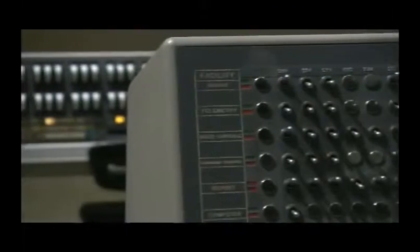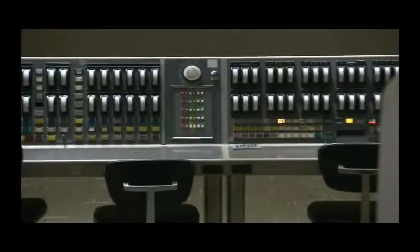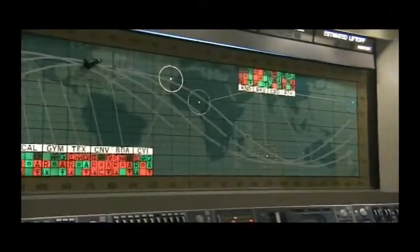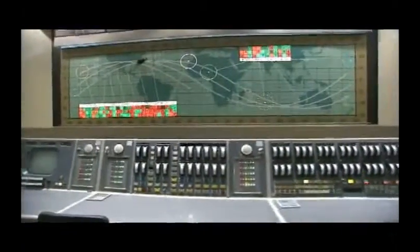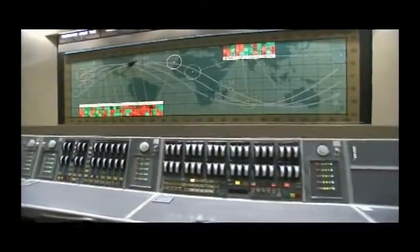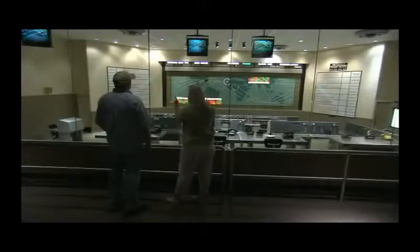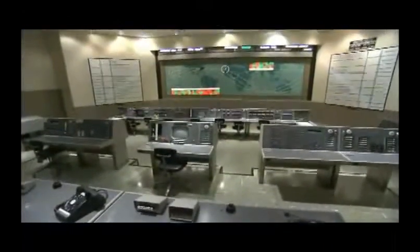So what you see here is a duplication of the actual MCC, the Mission Control Center, with the screens, the consoles, the flooring, the finishes, and of course the tracking board. The consoles themselves, though, are completely authentic. The tracking map is completely authentic. Guests get a memorable and authentic experience. I think it's an amazing opportunity for our guests to look through the glass and step back in time and honor the heroic first years of our space program.